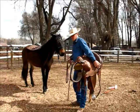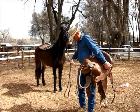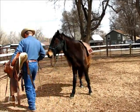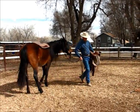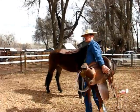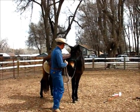Now when I do this with the surcingle, well, the surcingle is basically a leather girth I use for my long lining and ground driving work. And it's got rings and buckles on it, so it has a jingle to it, but it's very lightweight. And if she were to get excited, it's just a strap around. It doesn't bother her too terribly much.